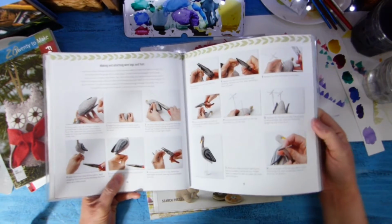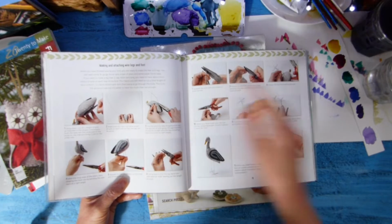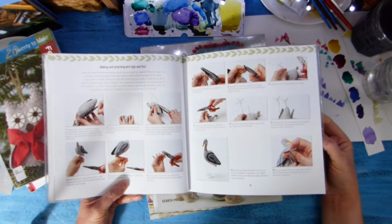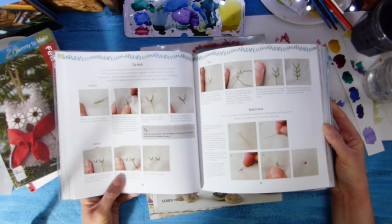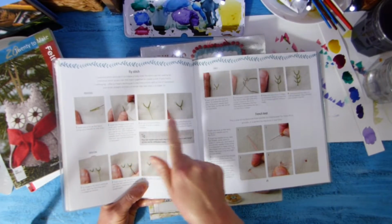Just go through a couple of the stitches I noticed on the last page. And also it shows you how to make and attach wire legs and feet, which is brilliant. So it just gives you a few techniques there. And here are the embroidery stitches that you would need. So really simple stitches, but it's great because these are really good. The pictures are very detailed.